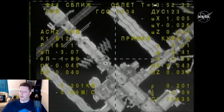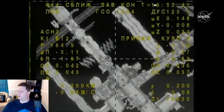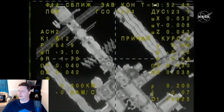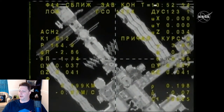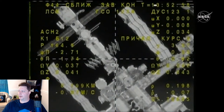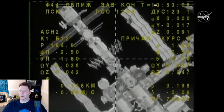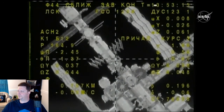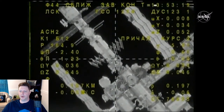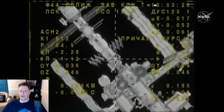At one point, the view from the Soyuz started rotating dramatically, and it was a little disconcerting to see, but it was, I guess, all according to plan. It was their nominal approach. I guess it was reorienting itself or something, but there were no concerns expressed in the commentary.